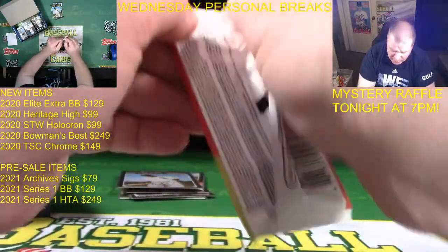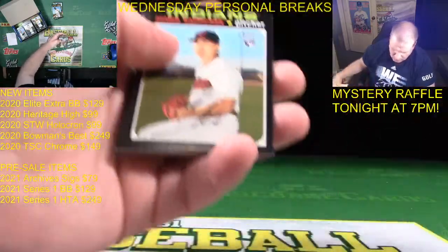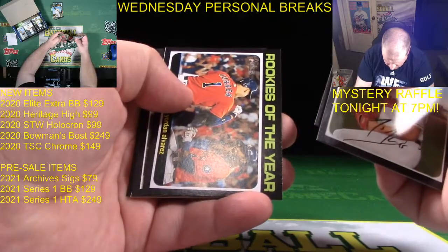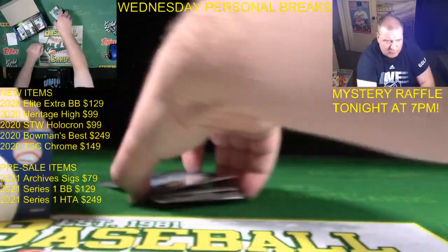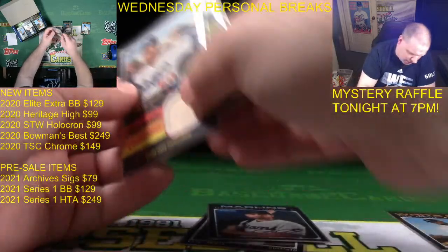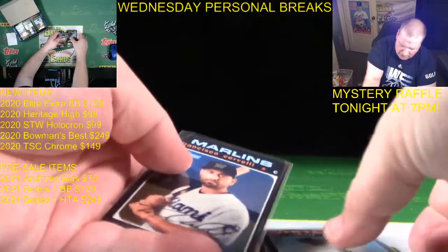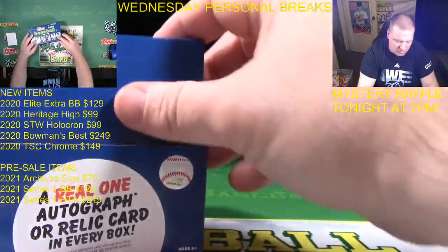And last pack. Here we go. We got Rookies of the Year. And there is your box. Got a bonus hit box there, Jamie. You got the Betts and the Malik Smith relics. You have the Betts as a bat relic. That's cool. You got a Francisco Cervelli chrome. Got a Kyle Lewis rookie performers and a Robert base. So there you go.